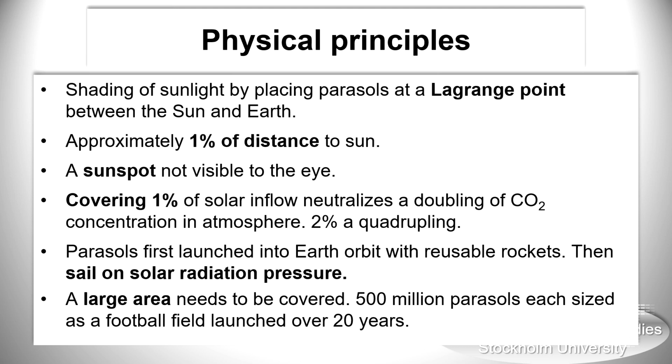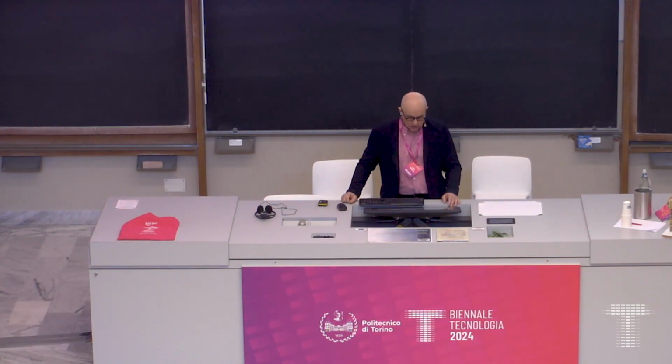Clearly, 1% doesn't sound much, but it's a big area. So I think it's like 6 times the area of France or something like that that needs to be covered. It should be done with small sunshades. In Christer Fuglesang's work, the idea there is to have around 500 million sunshades, each the size of a football field approximately, 7,000 square meters or something. And that they should be launched over a time span of around 20 years.